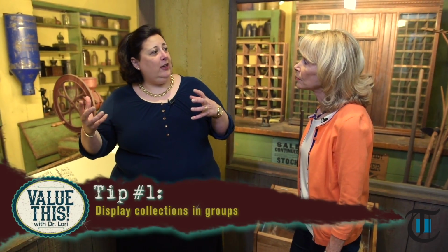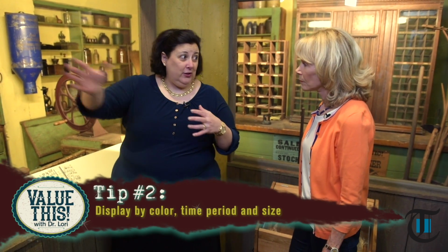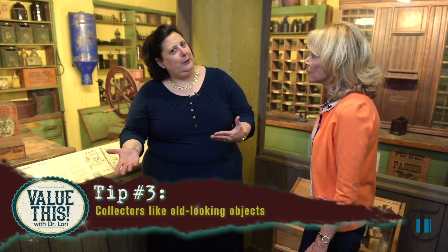A lot of us have our collectibles, our antiques, and we want to know how to display them. So, years in museums trying to make things look like this, and what the Mercer Museum experts have done is they basically have shown a couple things I want you to remember. Try to display collections together. Try to display collections by color or time period, which they've done here. And remember that like items and old looking items are what collectors like. That's a very interesting one. It sounds obvious, but you get a brand new looking something and your hardcore collector may say that looks too new. It kind of screams new. They don't always want that. Sometimes they want those pieces to look older.